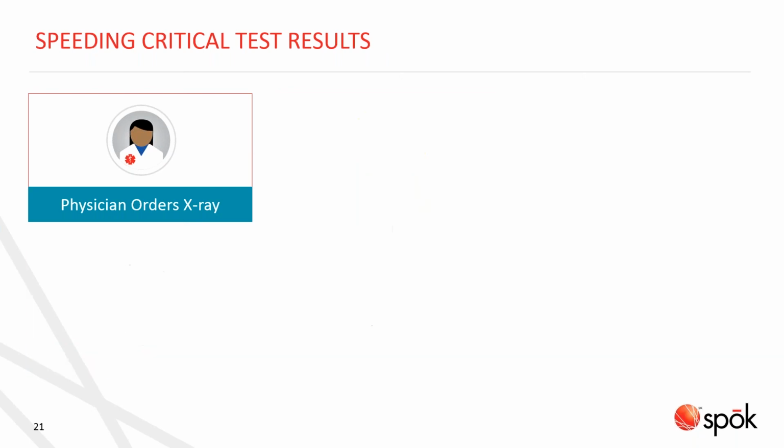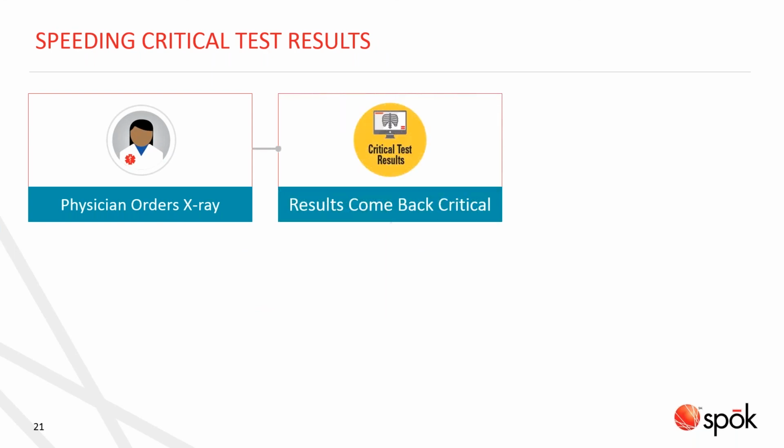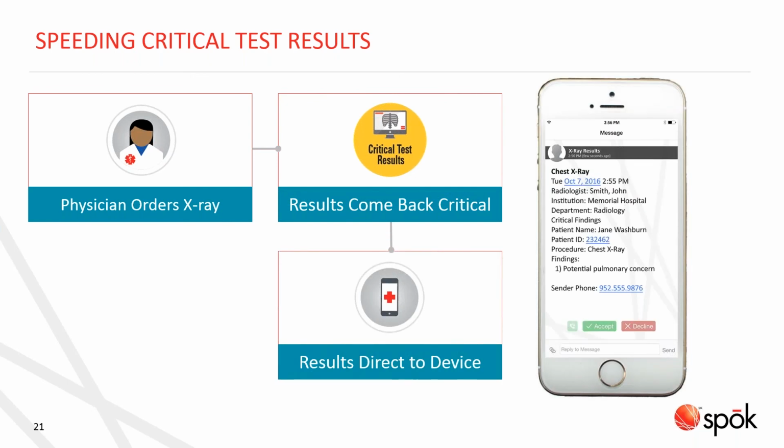Here is a much improved workflow for this same scenario. The physician orders the X-ray. The results are critical. The critical findings are pushed directly to the physician's device, eliminating the phone tag process and enabling treatment to begin much more quickly.